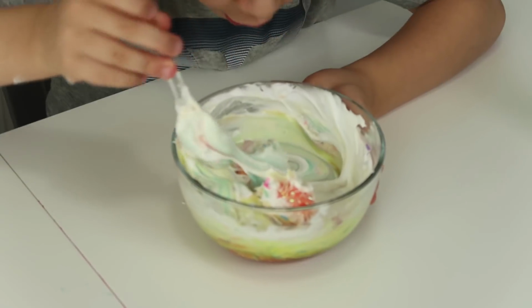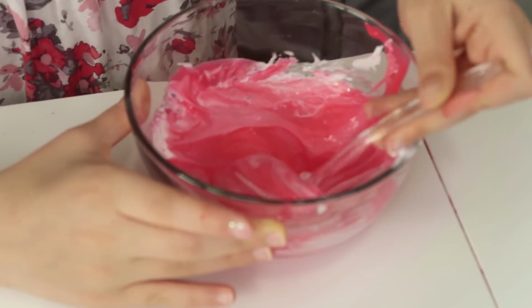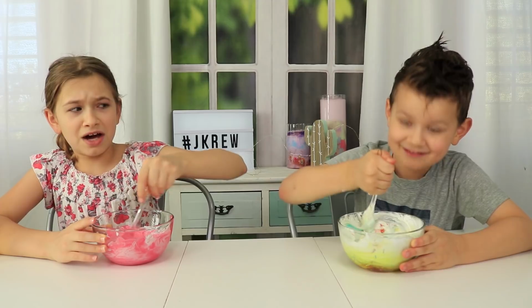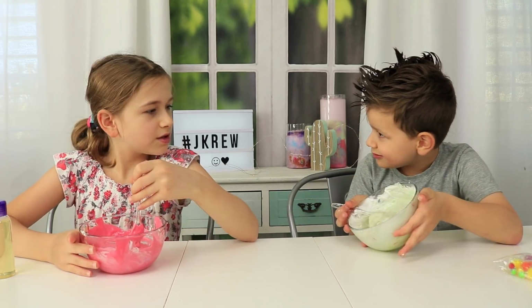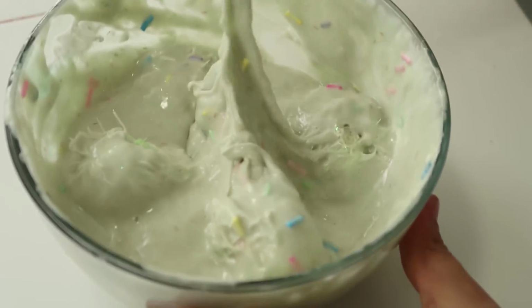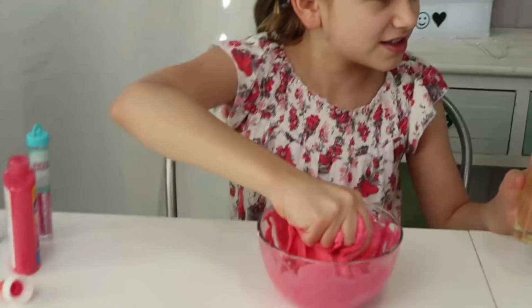Okay, I'm still wondering what his color is gonna be, so I'm gonna be staring at his one. You see that? It's really rainbow. Mine looks like it's gonna turn like to a pink. It looks like candy. Just put some activator. Guys, look at these sprinkles. It looks like candy in my tummy. It actually feels really nice.